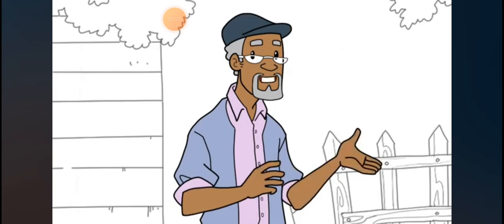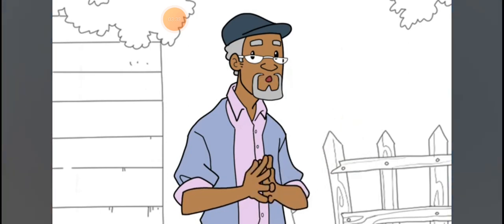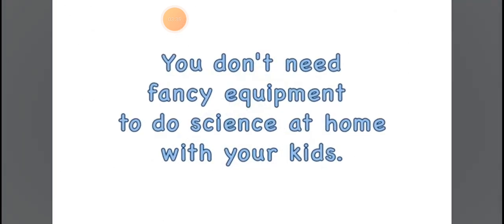Child can do science. And let me tell you something. You don't need fancy equipment to do science at home with your kids.